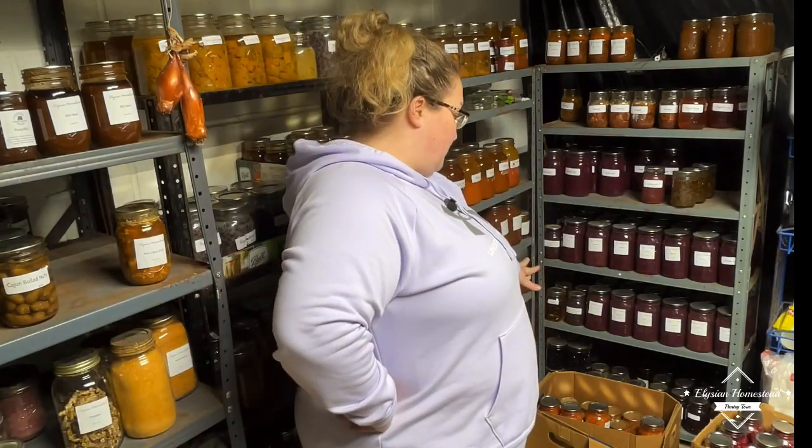That is all grape juice from those grapes from the family. Look at it, it's so pretty. From the family vine that I have access to. So that is all from that.